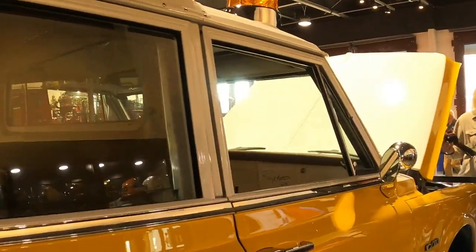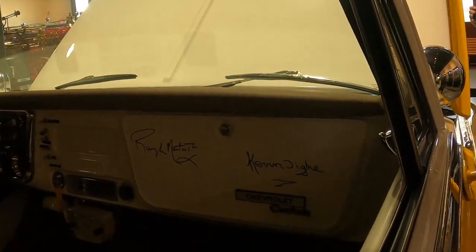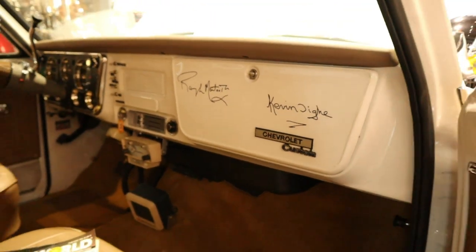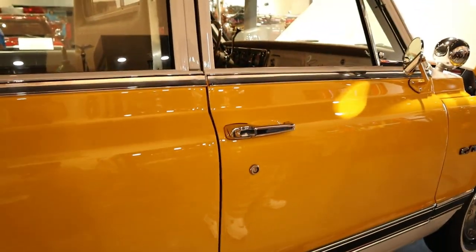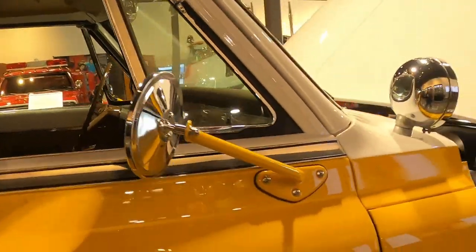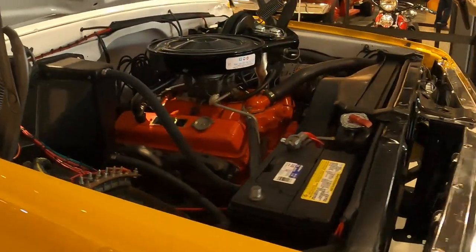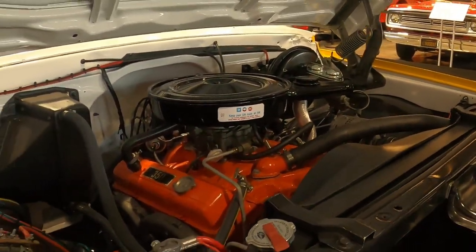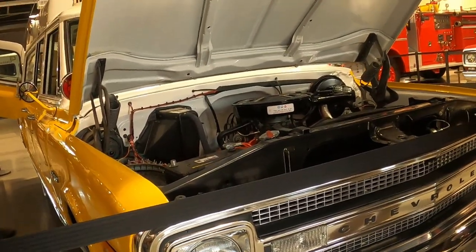So, take you in there real quick. This is the squad, the engine. All right, there you go. Yeah, we got it. My fault, heavy door. It's a 350 Chevy. It's nothing special. Yeah, we rebuilt it. We're still having a few little troubles. It's really clean.